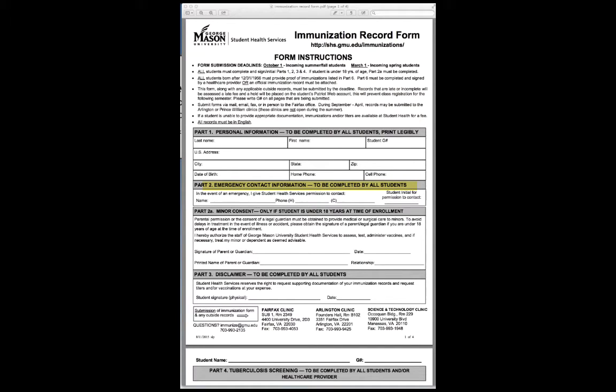Part 2. Emergency contact information. Student Health Services asks for the name and contact information for someone we may contact on your behalf if there is an emergency. Please clearly print the person's name and contact phone numbers. Initial this section stating that we may contact the person listed. Initials must be written, not typed. Part 2A.